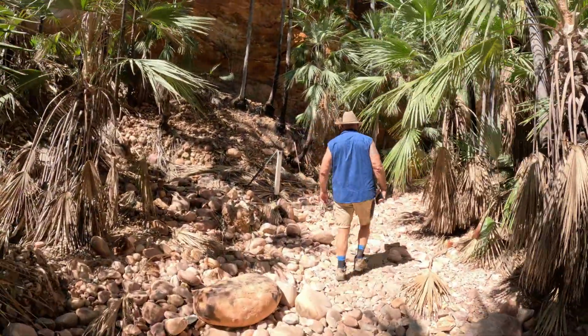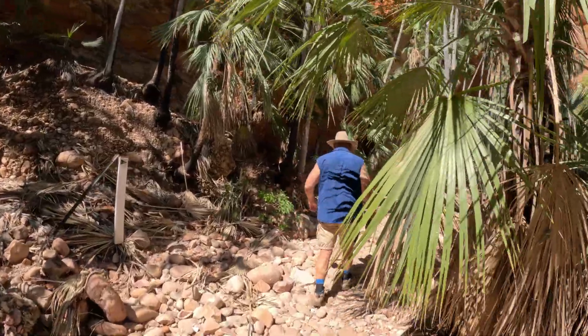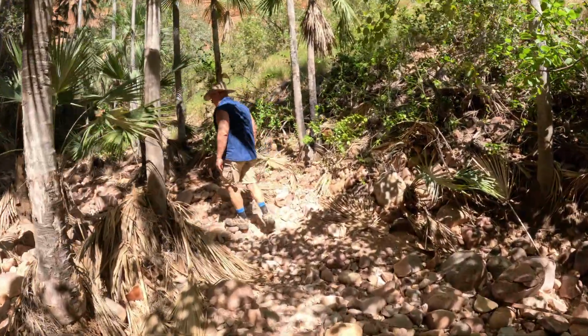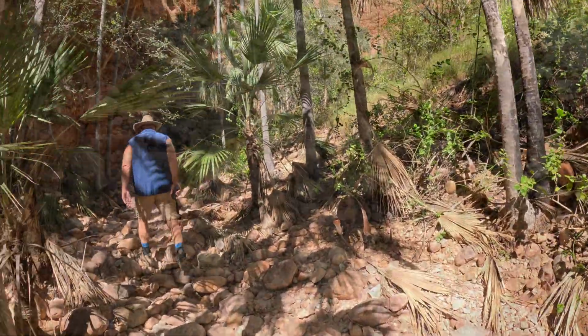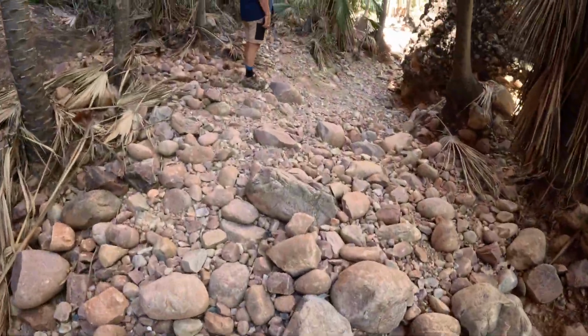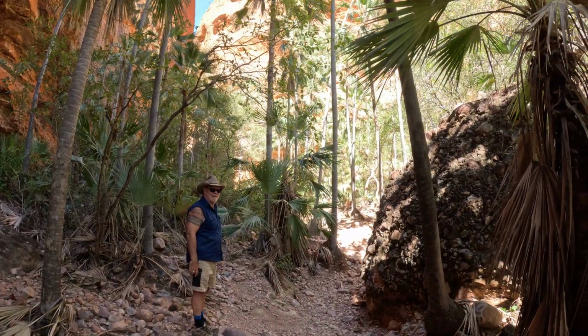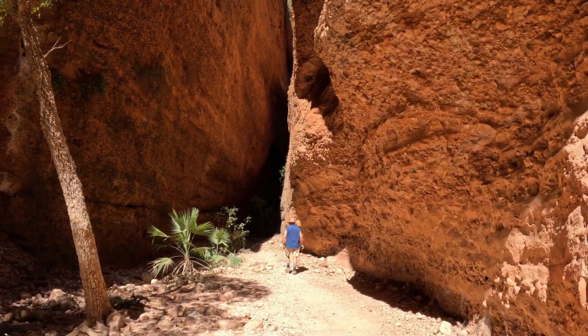It's a rocky walk in, so this is a different challenge this time. There's no smooth surfaces. There's lots of loose rocks, walking through the beautiful palms, and it can be a little bit challenging, but take it slow. You're actually walking up the creek bed, which is why the large rocks are there, all the small stuff's been washed out. You walk up between the palms, and then when you hit the chasm, amazing.